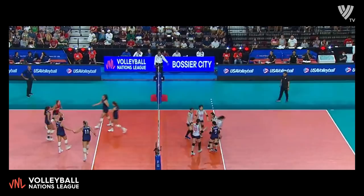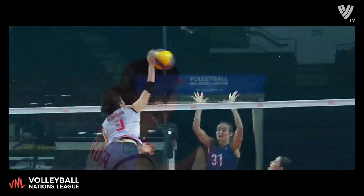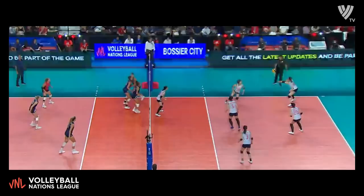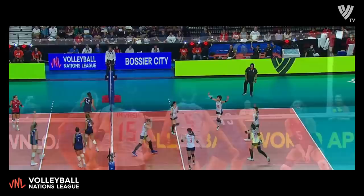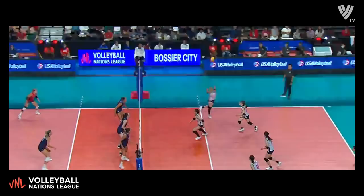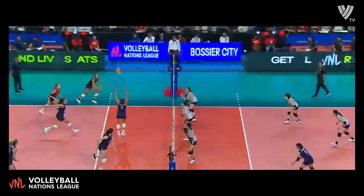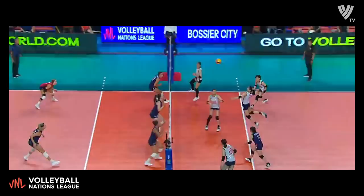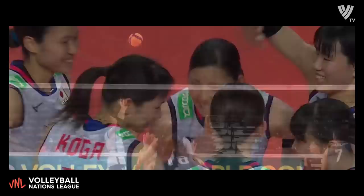And Japan makes them pay. Koga once again out of the back row. Again, one blocker in front of Koga for the winner. And challenging Frantti. She's struggling with the pass, but they get the ball over. But we're going to see a challenge here called by the team. Quick attack. It looks like a quick attack, but just a front row attack coming in.